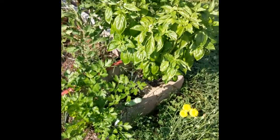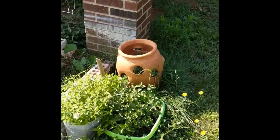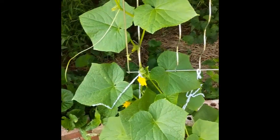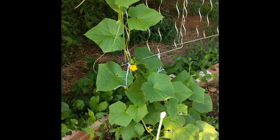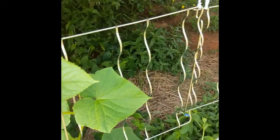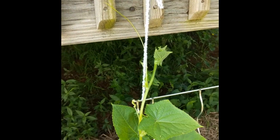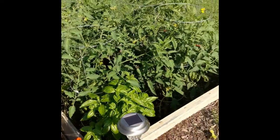Okay, I'm going to come back over, since this is a different day from when I started filming, and show you the cucumbers that have figured out how to climb up my little setup here. Happy little cucumbers. So they are doing their thing, which is pretty great. I'm just going to help this one out just a little bit. There you go.